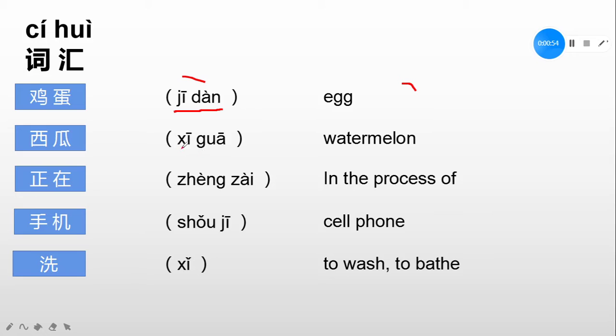第二个, the second one. 第二个, in English means watermelon. And in Chinese, we say 西瓜, that means watermelon, 西瓜. 好, 第三个, which means the third one, 第三个, how do we say this one? 怎么读?